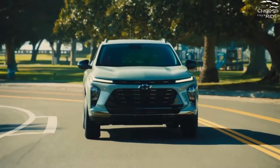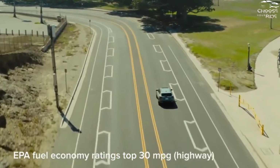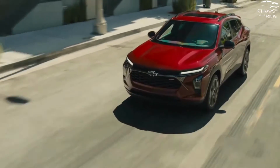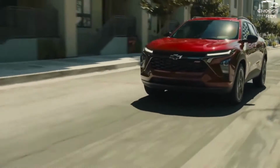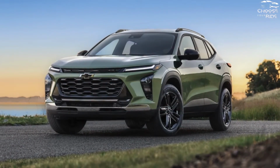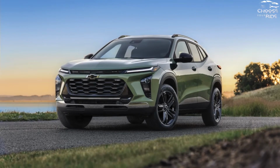What's new for the 2024 Chevrolet Trax? It is a brand new car that is significantly bigger than the Chevy Trax that was offered before 2022. The 2024 Trax is larger overall and has a longer wheelbase than the small Trailblazer. In terms of size, it is almost identical to the Chevrolet Equinox crossover.